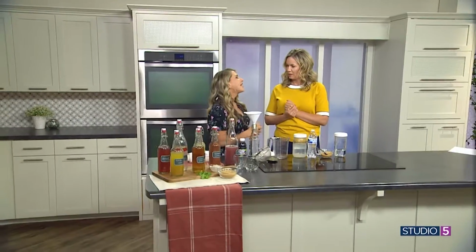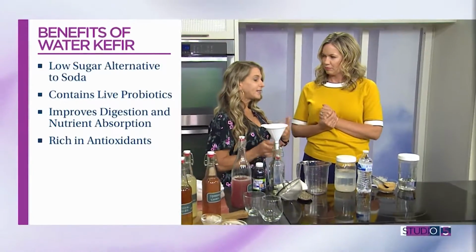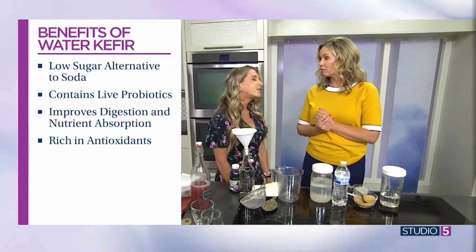Yeah, it improves your gut microbiota. It improves digestion. It improves your ability to absorb nutrients. There's a lot of gut bacteria benefits to probiotics, and probiotics off the shelf to buy are quite pricey, and you literally can make your own.